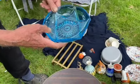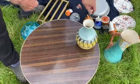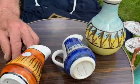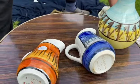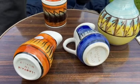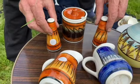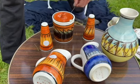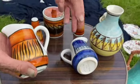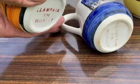The next thing I'm going to show you is a small collection of Llandovery Malt, which is local Welsh pottery, and it usually comes in the most awful drab colours, and this isn't. This is really quite appealing and very retro looking. I got a lovely pair of cruets, and they come from Wheelz, which is just over the mountain from me, and they're local Welsh. I think I've got some more bits. No, I think that's all of it. But I just love the colours of these. I love the painting. Llandovery Malt on the bottom, and preserve pot.